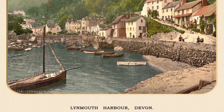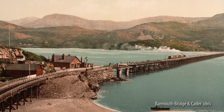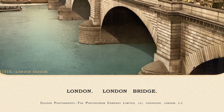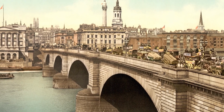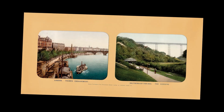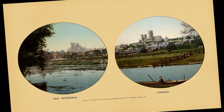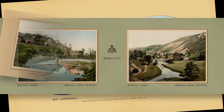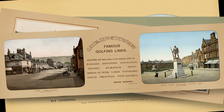The company responsible for most of the artificially coloured photographic work for the railways in those days was the Photochrom Company, with their factory in Tunbridge Wells. Most of the major railway companies followed the example of the Great Western Railway and had views in their coaches. The London and South Western, South Eastern and Chatham, Midland, Great Central, Glasgow and South Western, Great Eastern and Great Northern Railways also began to place orders for their carriage stock.